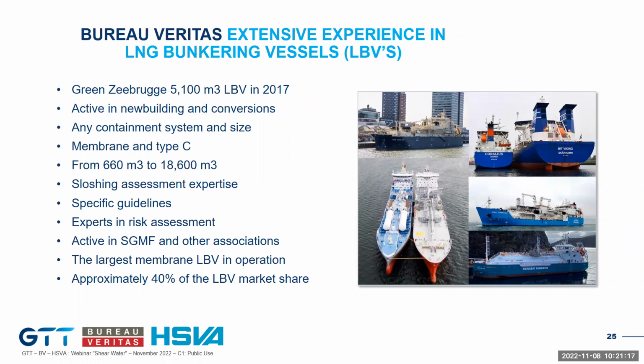So just as an example of our involvement in this segment, we class the largest LNG bunkering vessel with membrane containment system currently in operation, and there are 2 vessels like this. And finally, I highlight that BV currently holds around 40% of the market share in terms of classification services.